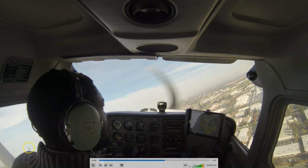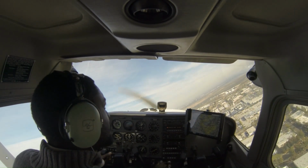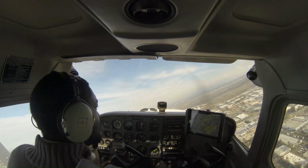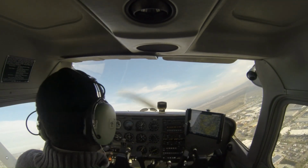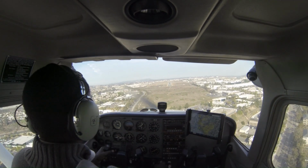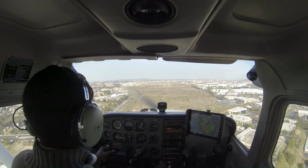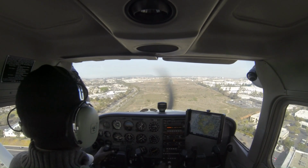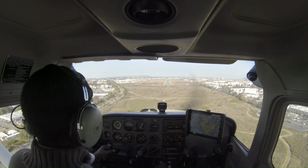Alright, so I'm gonna just pause right here and show you guys the second approach was way better. I put it on center line, got off, and it was better. So for time, we're just gonna go straight to the final approach. Right, look, see. So now this approach, I'm coming in at a steeper angle. So very little power setting. If you look, my power is maybe 1,500. I'm descending at 400 feet per minute.